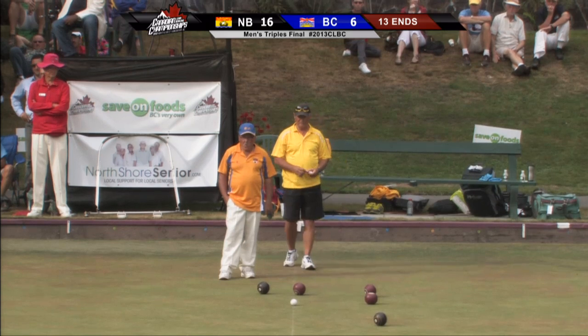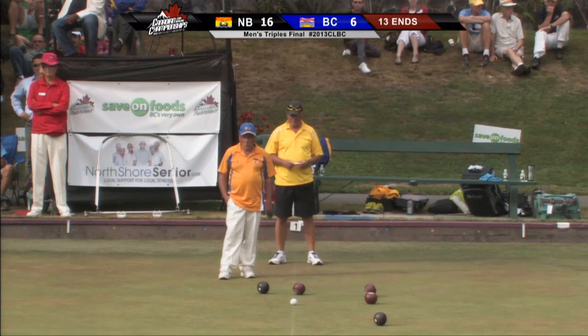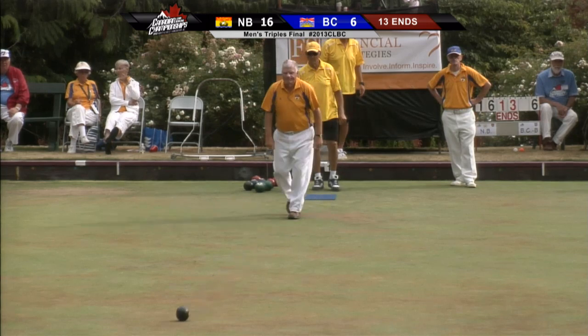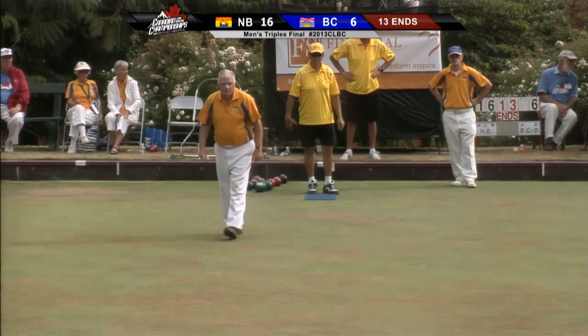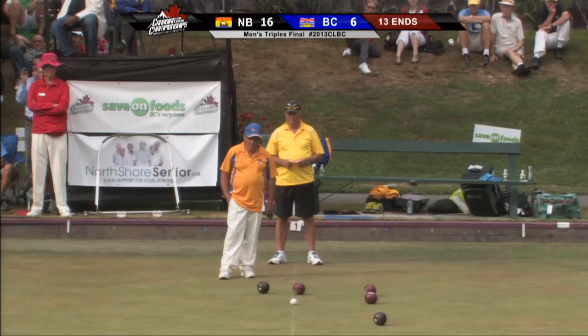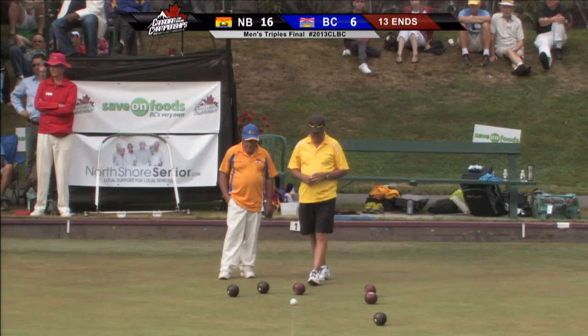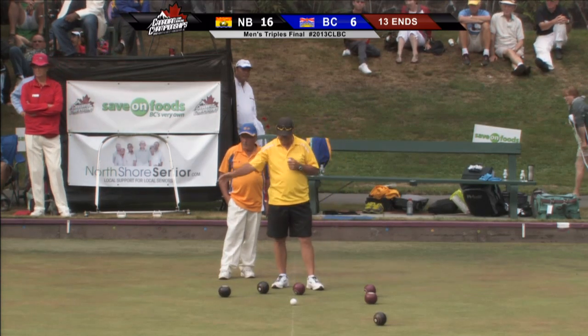Very good. See, with balls with position like that, you're not going to lose a big end because the wing balls are so far away. There's no way the other person can touch the wing balls. Well, BC's got a couple of receivers there on the forehand, so if they can drag it over there eventually.